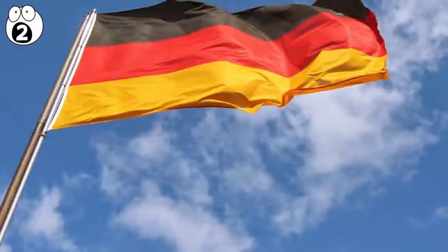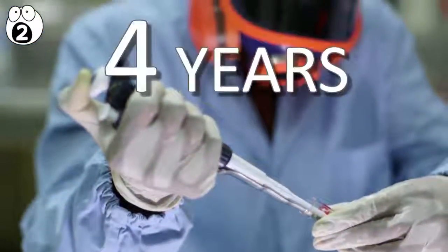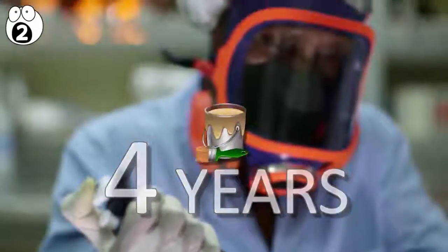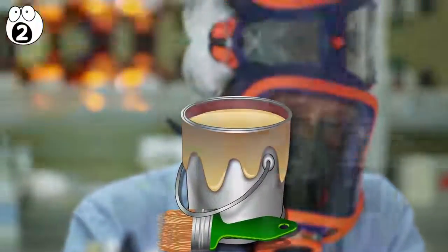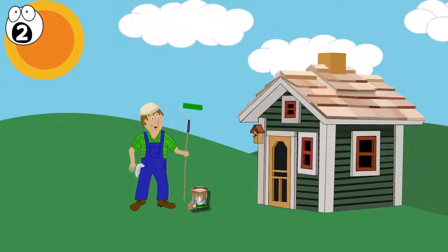This inspired researchers at Ispo, a German paint company, to study the lotus's self-cleaning abilities. After 4 years, they developed a house paint with similar properties, which may reduce the need for pressure washing or otherwise cleaning the outside of a house.